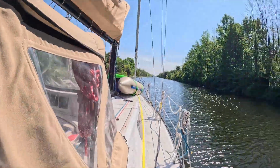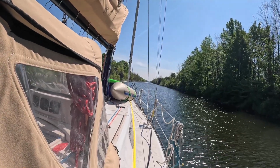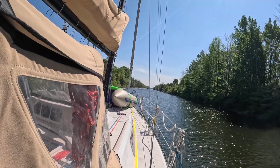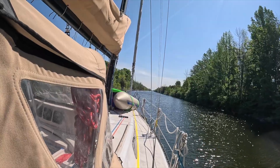I'm coming up to what looks like an old bridge, so I'm just going to go through that, another squeeze point. And I can see the bridge further down. I'm still about, I don't know, probably 2 miles from the bridge. 2.5, 3 miles. Still a ways to go.